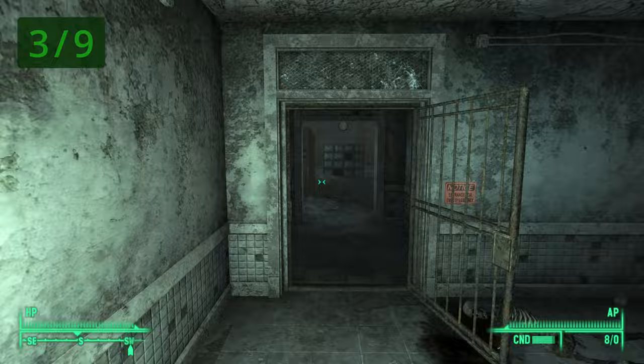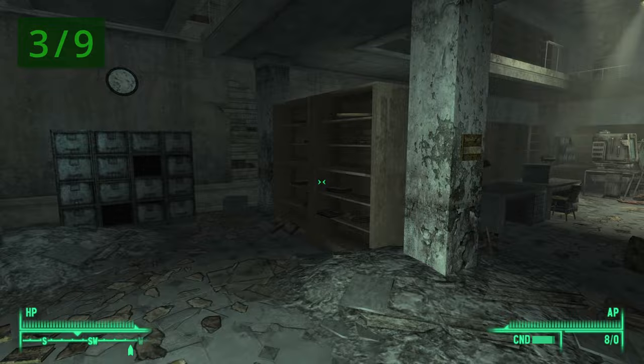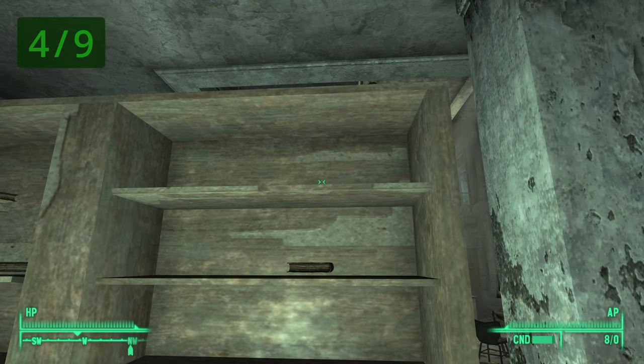Now go back to that same corridor, and this time keep on heading south. And as you do that, you should come to this area that resembles a library. If you look immediately in front of you, it should be a shelf. And on top of this shelf should be the Civil War draft poster. So that's 4.